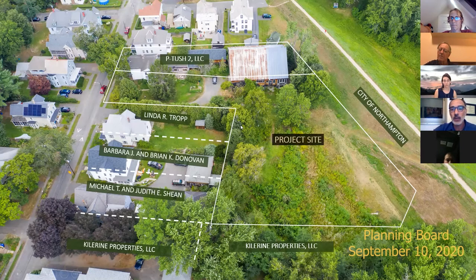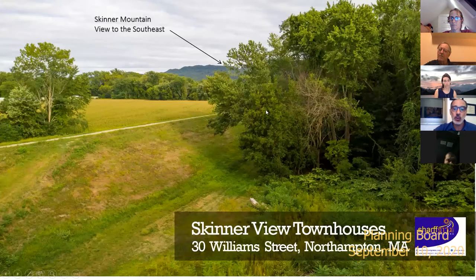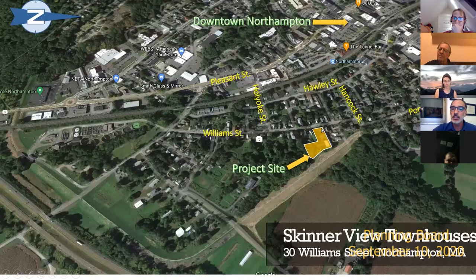And this is the project. We call it Skinner View Townhouse because we have a beautiful view of Skinner Mountain. This is the outskirts of the town, just to show where we're located. This is the site, this is the dike. We're very close to downtown, within minutes of walking distance. You can walk on William Street through Hancock and Holly and get onto Bridge Street right to downtown in maybe 5 minutes, or walk the other way through Holyoke Street into Pleasant.